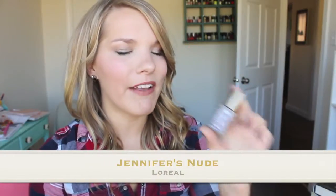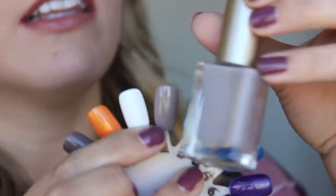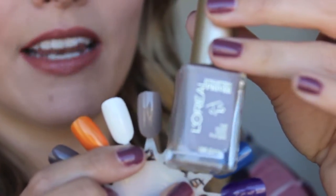The first one I have to show you is called Jennifer's Nude, and this is by L'Oreal. This is one of my favorite taupey nude shades. It is this color that you see right here. It's definitely like a taupey gray color and maybe even a little bit of brown in it, but this is just an amazing nude for fall. The formula is fantastic. Honestly, it's opaque in 2 coats, dries glossy, and I absolutely love it, and it's not super expensive, so you can't go wrong.